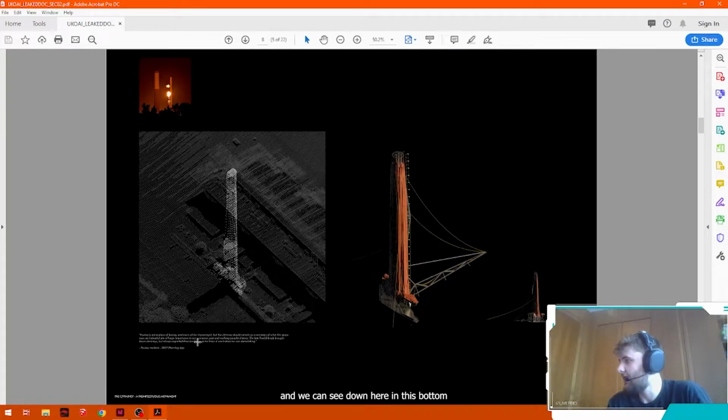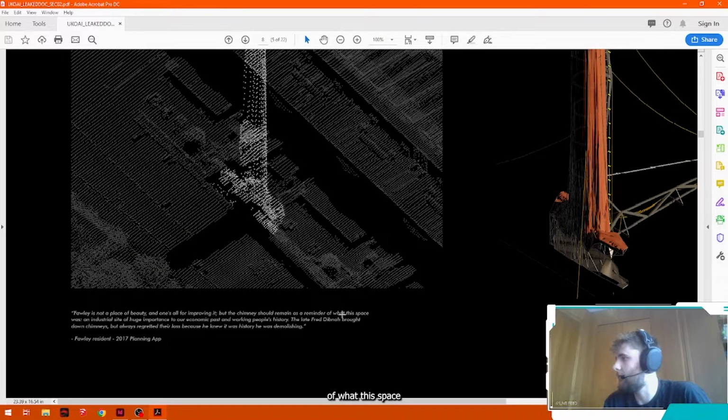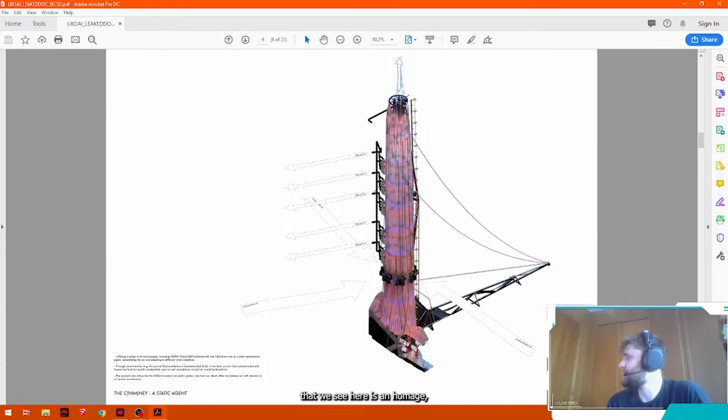we can see down here in this bottom corner there's a quote from a Fawley resident saying the chimney should remain as a reminder of what this space was, an industrial site of huge importance to our economic past and working people's history. It's evident that the chimney had a lot of meaning to the local residents, and perhaps this large static agent that we see here is an homage, if you like, to the previous chimney on site.